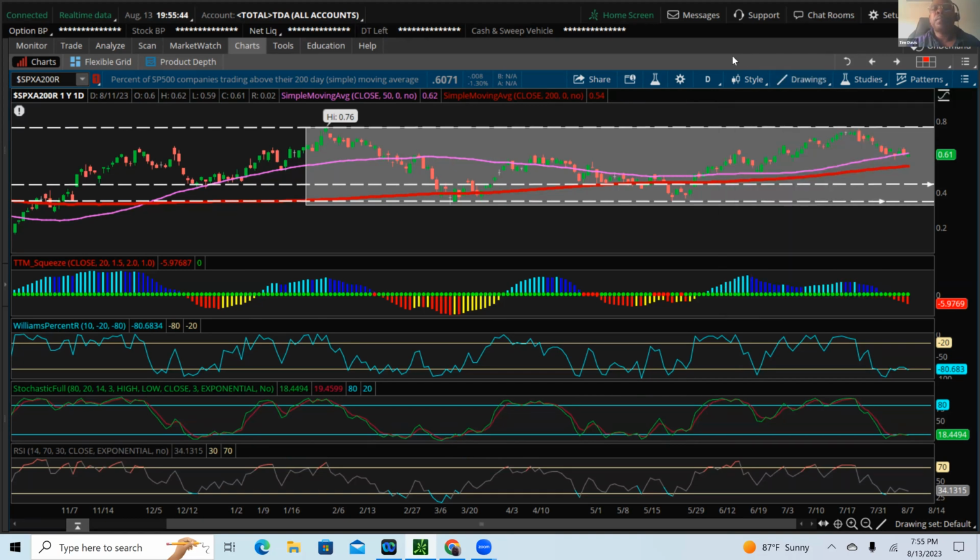So we see this particular tool, like I said, the highest you can get is 100%, the lowest you can get is 0%. We have not seen 100% since the beginning of the pandemic fall. We traveled up to 76% of stocks trading above that 200-day moving average back in January of this year, and we made it back up to that level not too long ago. And as you can see, we started to trend backwards, the same thing that happened when we made it to that level back in January. We started to pull back. Now, how far this tool goes, we'll have to wait and see.